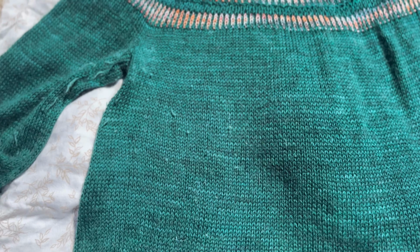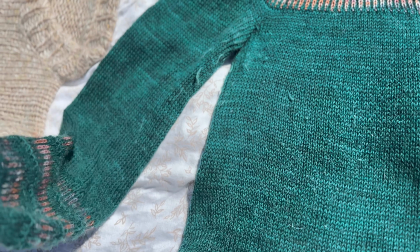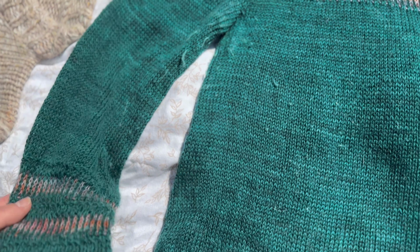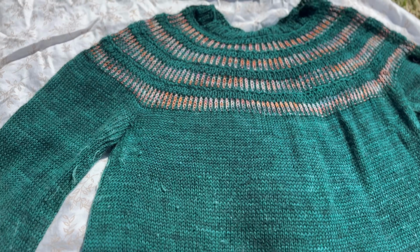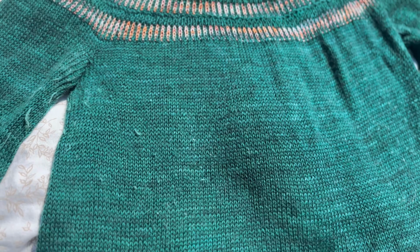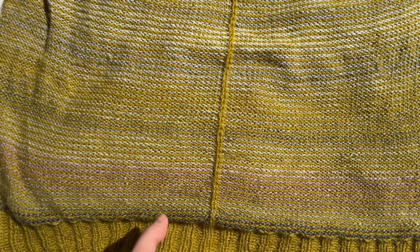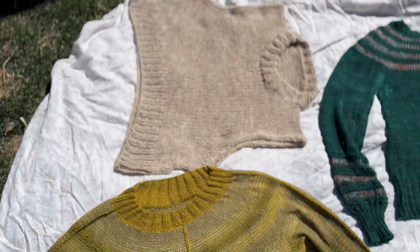I never wear it out in public because of that. And that just is my preference. If you want to do that, who cares? It's just me, right? So eventually I will reknit this in a non-cashmere base because it bothers me. This is my Metamorphic by Andrea Mowry. It's worn really well. I love it.